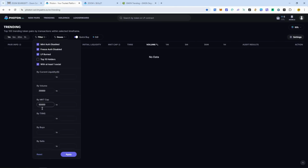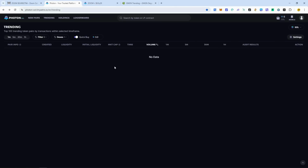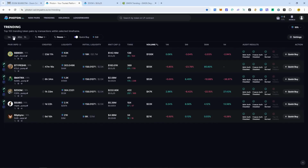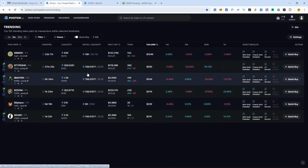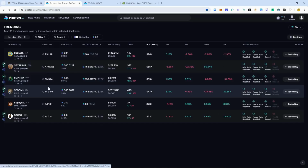Now, I have this set up for $50,000 market cap with at least 20,000 of volume. And the reason why you're not seeing any coins here is because I have it on the 1 minute. If you click to the 5 minute, you would see more coins start to populate in here. Okay, so we can see these are kind of the new coins of the day. You can see when they've been created.